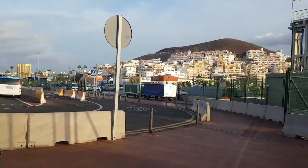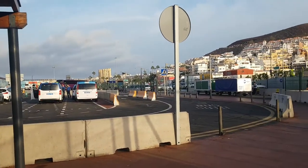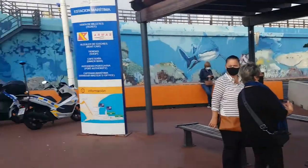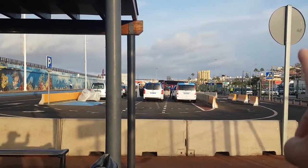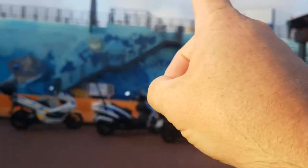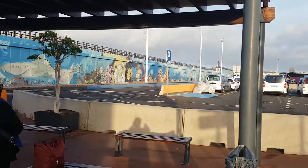So this is Los Cristianos, the port. Good taxi rank there. Cars waiting over there to go on the boat. And this is the pedestrian area. So you can either walk along the front along this top bit and then come down these steps, or you can just come along the bottom by the wall where the pictures are. That's the way I came in.